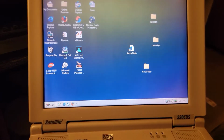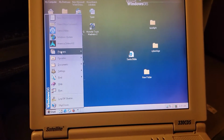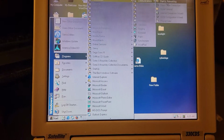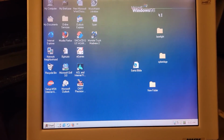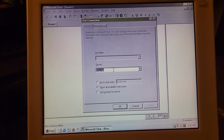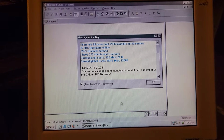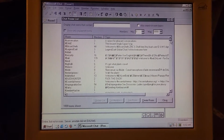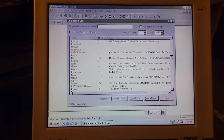And of course, one more thing that does still work that actually kind of surprised me is even the Microsoft Chat. It is kind of slow, but I can actually still go here. Communications. Oh, it's on the Internet Tools. Microsoft Chat. Apparently this is actually a program included with Windows 98. I can go to server, show all available chat rooms. Okay. So as you can see here, it lists all kinds of hundreds of chat rooms, all on different subjects that I want to talk about.